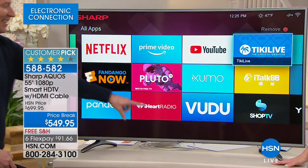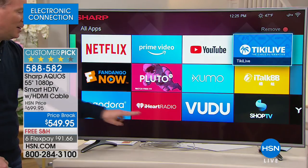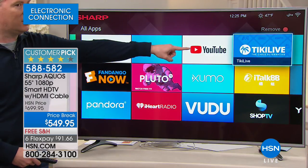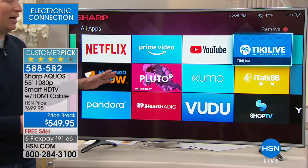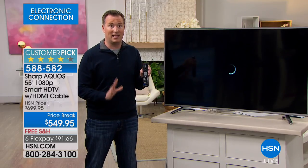It was incredible. There's also, if you have a music system hooked up to your television, Pandora and iHeartRadio. Between the two of these, literally thousands of radio stations to listen to, so it has all your music there. There's also something up there called Tiki Live. Now, this is great because we're going to give you a trial of this, and I love the fact that when I tap this button, the remote control already has a setup to be extremely easy for you.